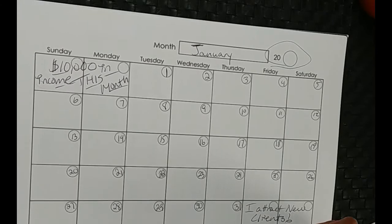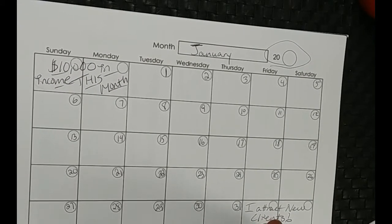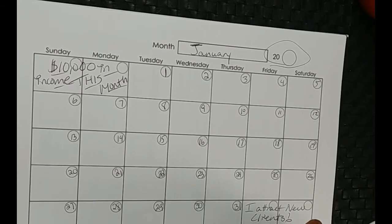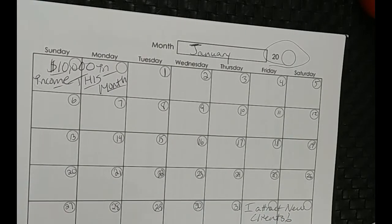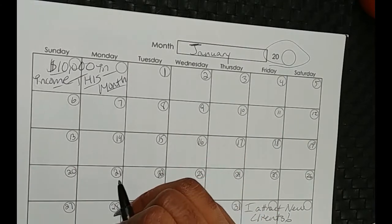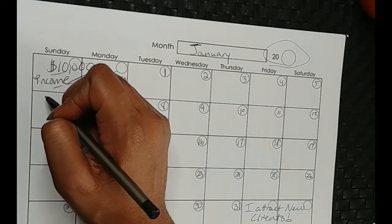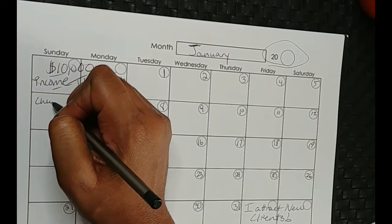I can do all things. This is my year. Okay, so I just put my affirmations there, and now it's time to plan out the month. So the first thing that I'm going to do, guys, is plan out my spiritual time. So I know every Sunday I'm going to go to church.